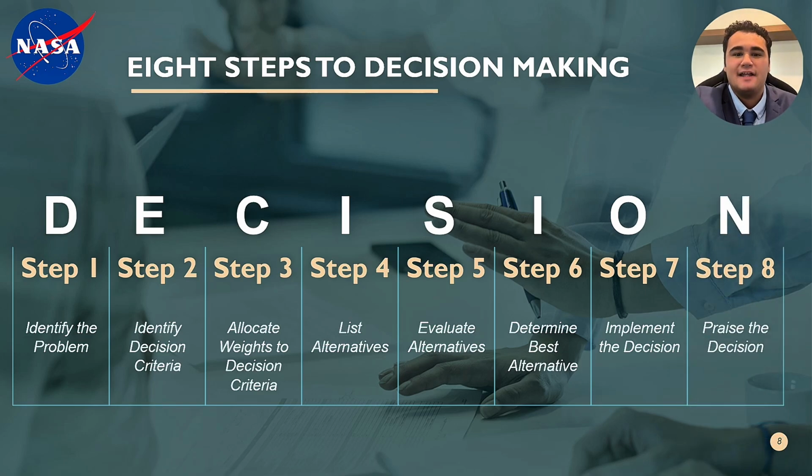Step 8. Evaluate the decision and its effectiveness. This step allows organizations to assess the decision's outcome and helps highlight areas of improvement. The evaluation took place after the Challenger disaster. A thorough review of NASA's policies and procedures was needed as they disregarded important safety warnings.